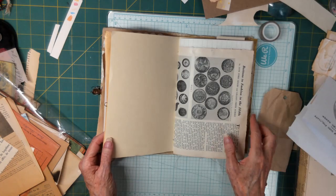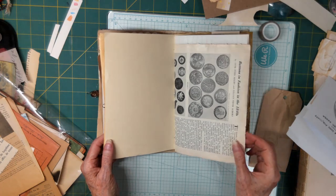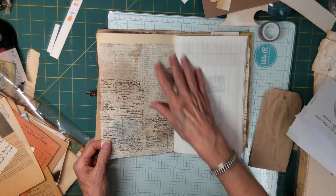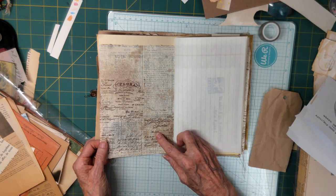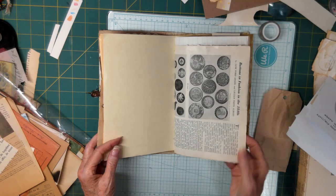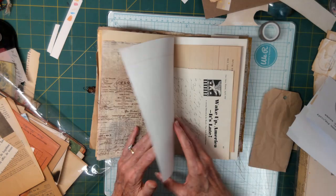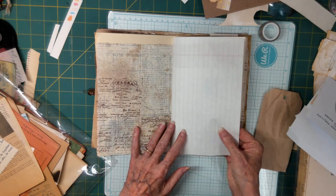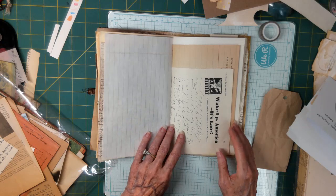This is a folder. This is buttons from an 1840s article. And I wanted to say I backed it with napkins or tissue paper that I stamped because it was thin. And ruled paper, again, it's super thin. It's very cool. And the lines are brown, which I think is nifty.